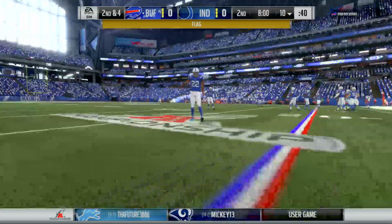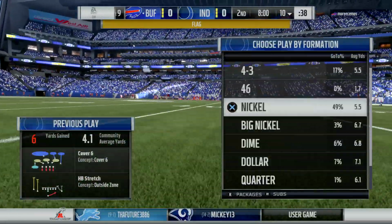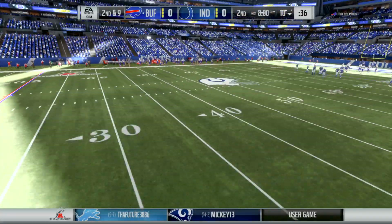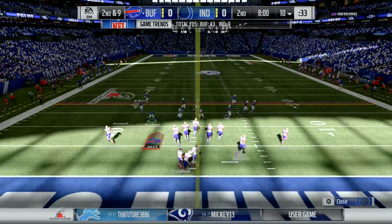Now flags will come in. One of the Bills got going a little early, so that'll back them up 5. The false start hurts him there a bit, backs him up to 2nd and 9.